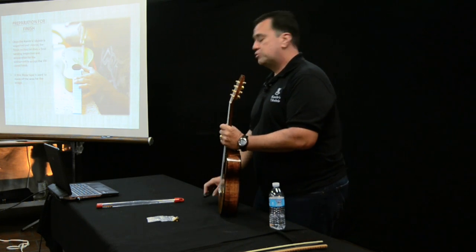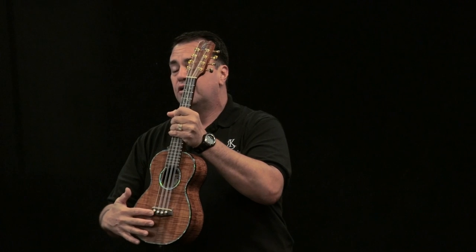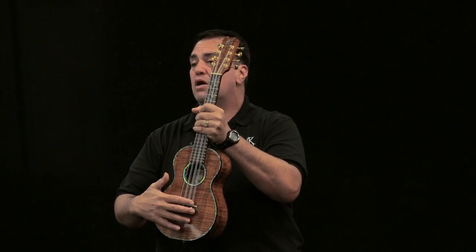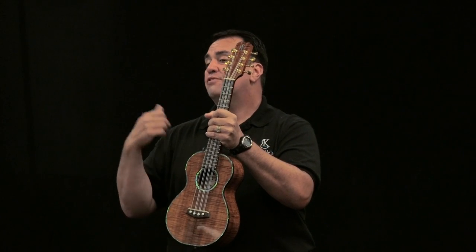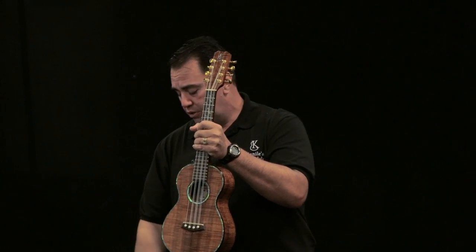What we'll actually do is where the bridge is going to go, this is the bridge, and it's holding the strings here. Where the bridge is going to go, we're going to tape that area off. We want to protect the raw wood where the bridge is sitting, because we're going to install the bridge after the instrument is finished. So we actually want to protect the raw wood there.